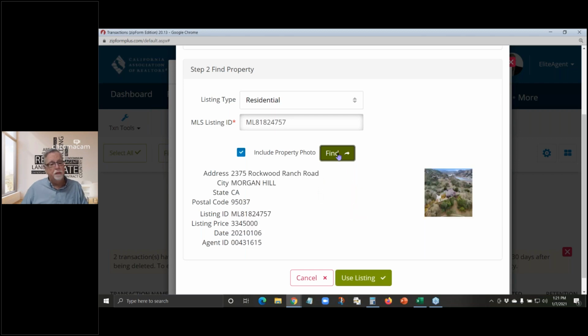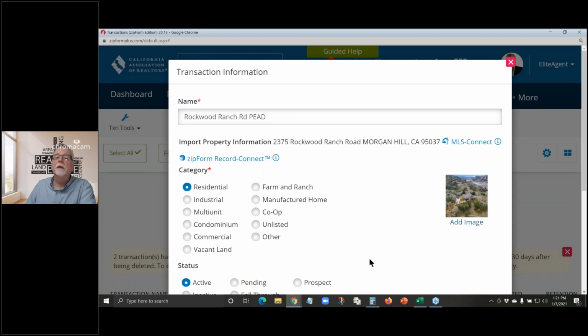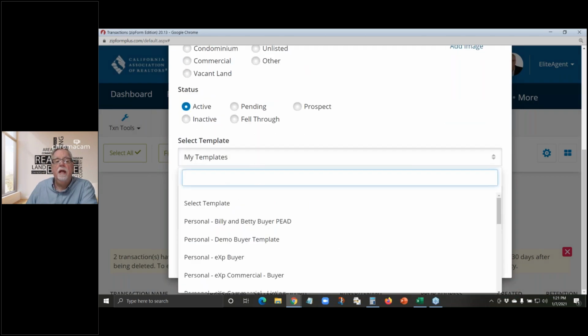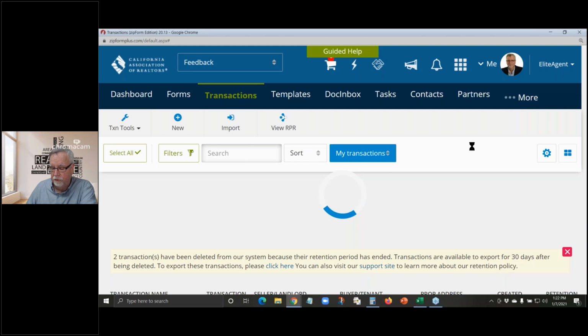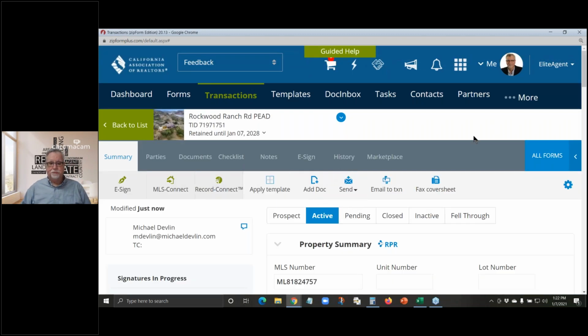I'll show you the easiest way to do a PED form, right? There's a picture of it. I don't know why, it doesn't seem to populate anywhere. So now I'm going to scroll down to templates and I'm going to select MDG PED form and I'm going to hit save. So it's created a transaction.